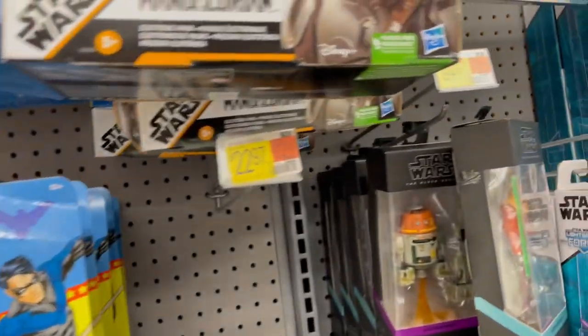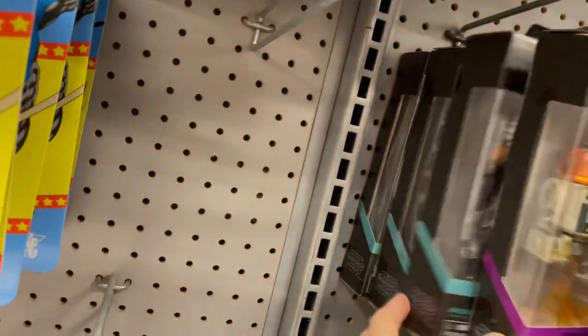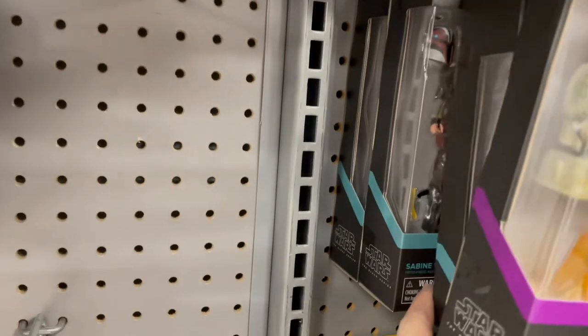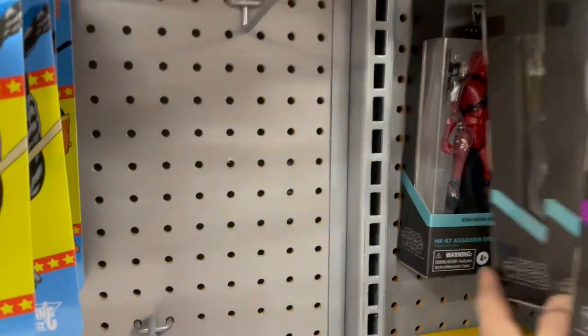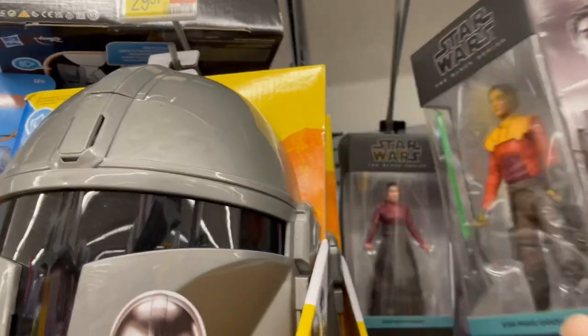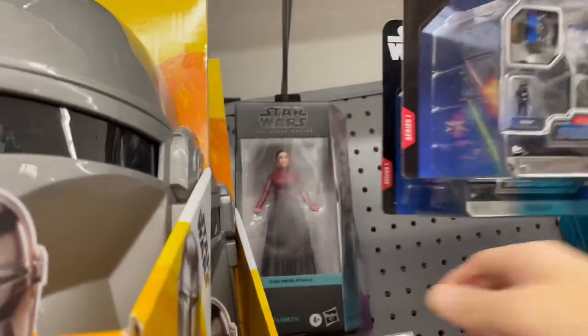Ooh, more Black Series here. What do we have? Ahsoka. Who's in the back? Sabine Wren. Look at that, Sabine Wren. Nice. They do keep putting out these Black Series figures, and they are good. They definitely look good. And I have a suspicion we've got something nice in the back. What's in the back? Oh, no. Just the droid.